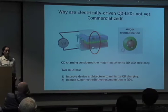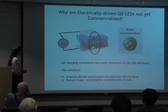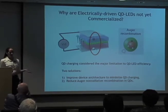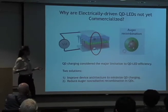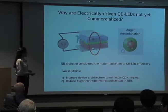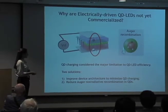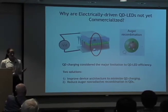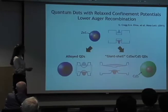One is to design better device architectures with better balance between your electron and hole injection. This is quite costly to do and often takes away from the large-scale solution-based methods you can use to put quantum dots down. And instead, a major focus was placed on actually changing the chemistry of your quantum dot to design a band structure that has reduced Auger.